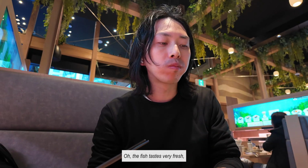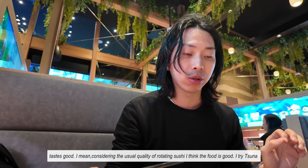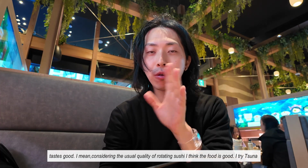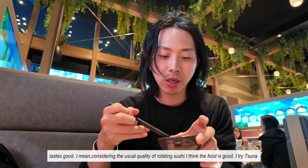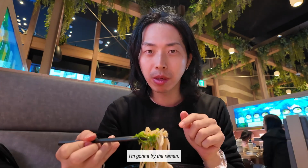Oh. The fish tastes very fresh. Tastes good, considering it's kaiten sushi. For kaiten sushi, I think the quality is good. Tasty, normally. Tuna, maguro. I can't tell the difference normally. I'm going to try the ramen.